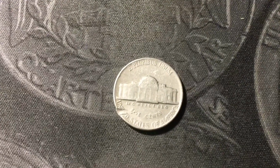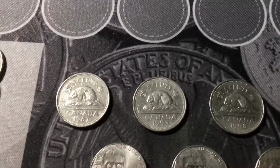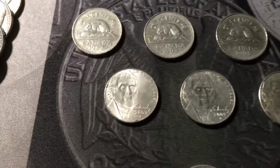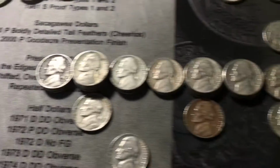Now it's gone to the wrap-up. Both boxes have been hunted, so let's go over the finds. We ended up with 24 foreigns: 4 Canadians from 1987, 93, 98, and a 2001, 3 2009s, 2 Phillies, and a Denver. And then older Jeffersons, we got quite a good amount.